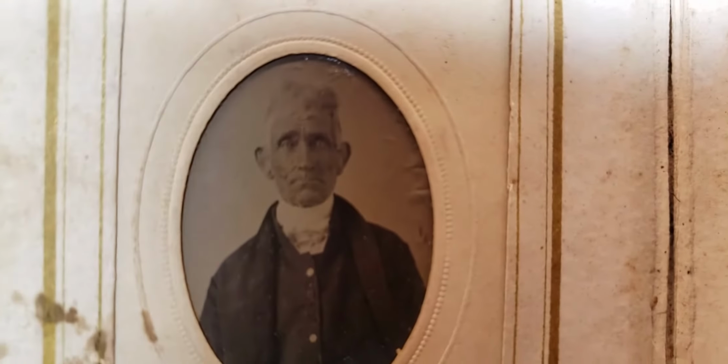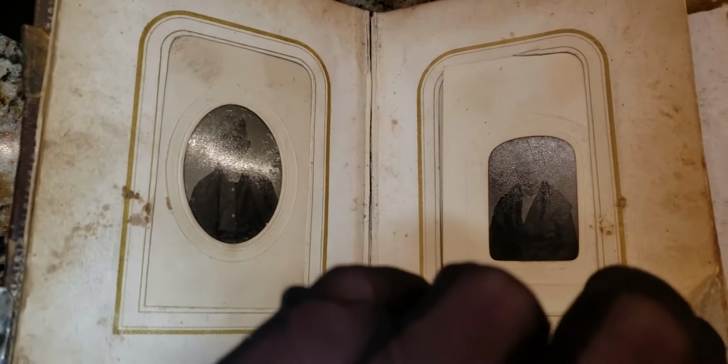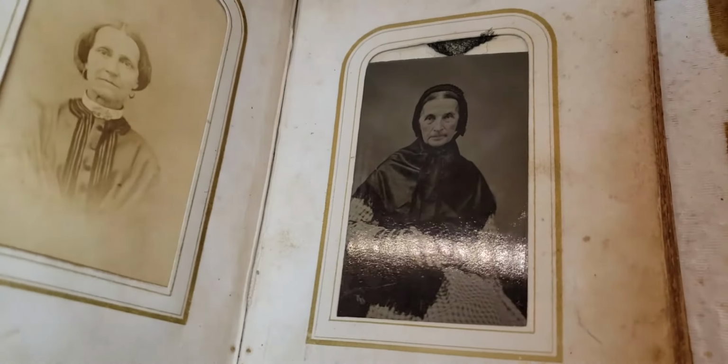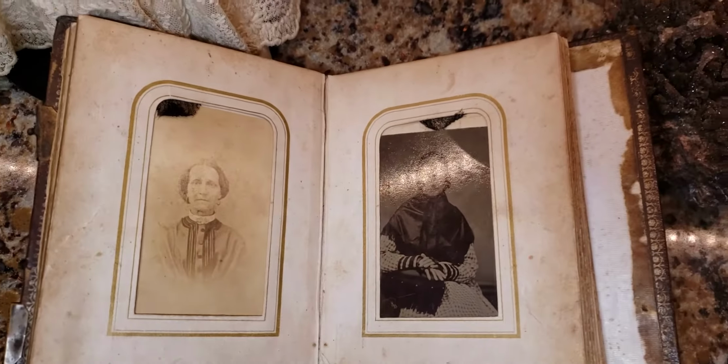Let me try to move the lamp over here so we get better lighting. So we have this gentleman right here. I'm trying to get a good zoom in on him to show you. Now look at these. This book is completely falling apart. It's so sad.